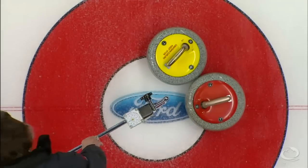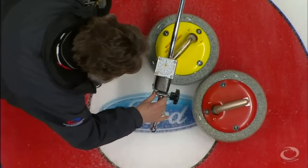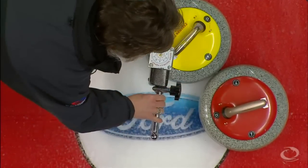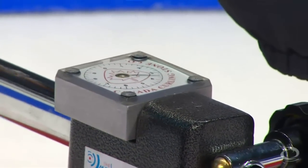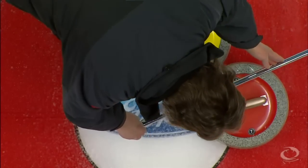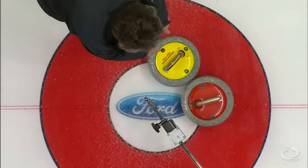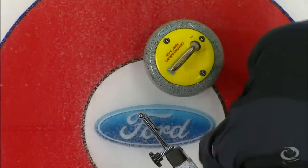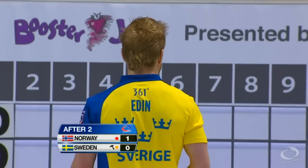As you see, Norway gets one for sure. This is a measure for a second point. That red stone belongs to Norway, yellow for Sweden. And something that I just found out only this year, I've been around curling a long time, all measurements are done clockwise. Oh, there you go. There's the dial. Yellow. And it is yellow. Yellow by quite a bit according to that dial. So they'll pull the one that isn't closest, and it's only one. So the great draw puts Norway on the board 1-0 over Sweden. Sweden will have the hammer heading to the third end.